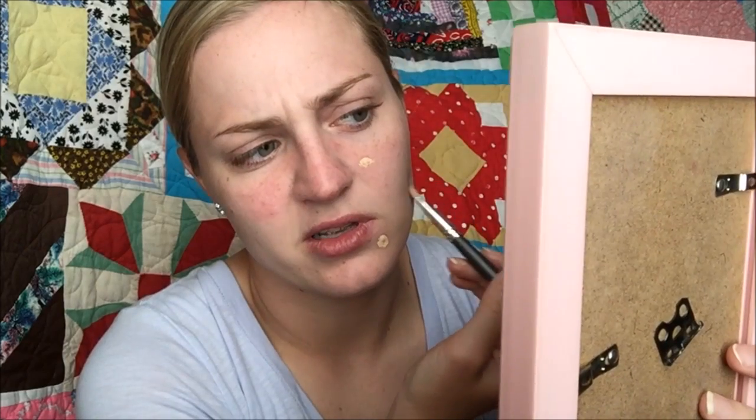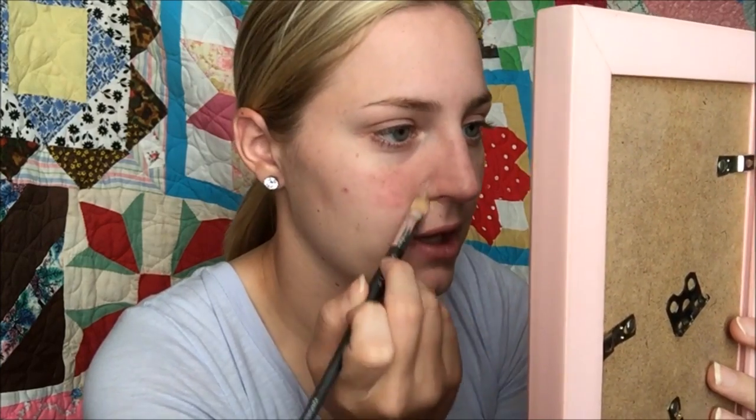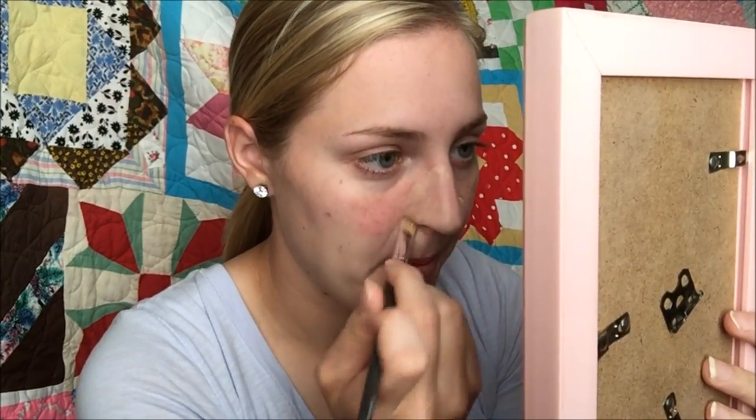I'm using the Laura Geller Real Deal Concealer Serious Coverage in the color Light. And I had this in a Birchbox Points haul recently. It takes hardly any at all, and I'm just gonna try to cover up some of this stuff that's going on. I really like concealer. It's one of my favorite things in life.